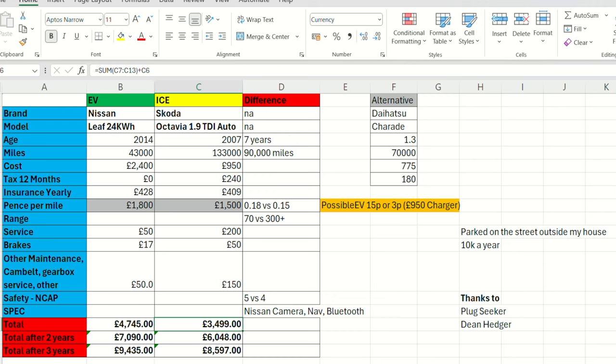The second year, it works out that there's £1,000 difference. And the year after that, it works out to be, again, less of a difference. So as you can tell, an electric car will start saving you money over time on this scenario, because the service and maintenance costs and the tax are cheaper. Insurance is the same. To buy the car in the first place is more expensive. That's why it's a big gap to start with, and it starts to reduce.